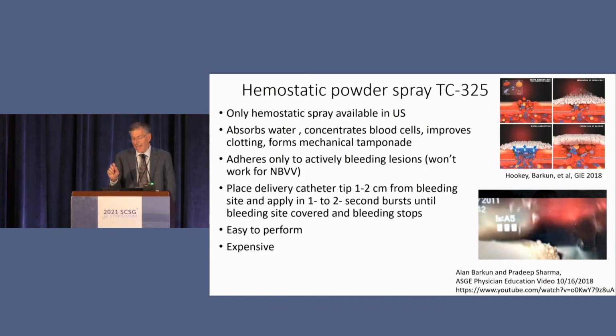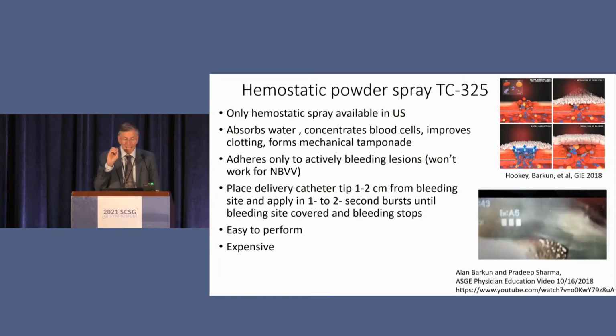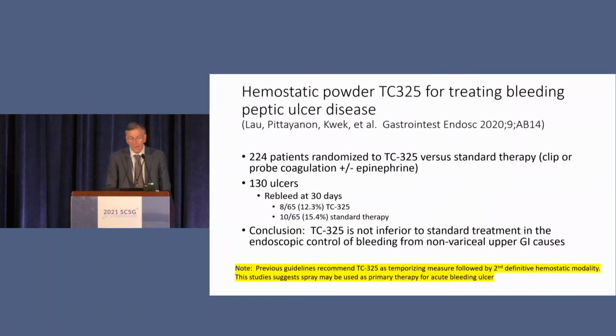The delivery catheter is 1 or 2 centimeters away. You spray it, and then what will happen is you'll cover the area, and then you'll get absorption of the water and the concentration, and you get this kind of surface coating which will form on top of it. It only works in active bleeding, so you have to have that fresh blood there, and it actually will start precipitating out and start forming this coagulum with water, so everything has to be quite dry when you do it. The nice thing about it, relatively easy to perform. Downside with it is somewhat expensive, although there are some pass-through codes for certain payers.